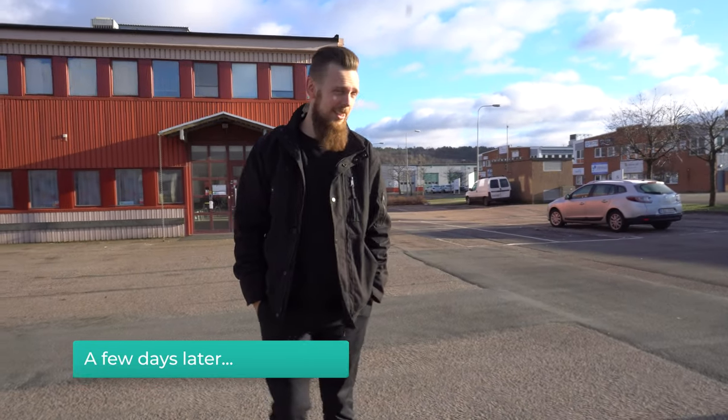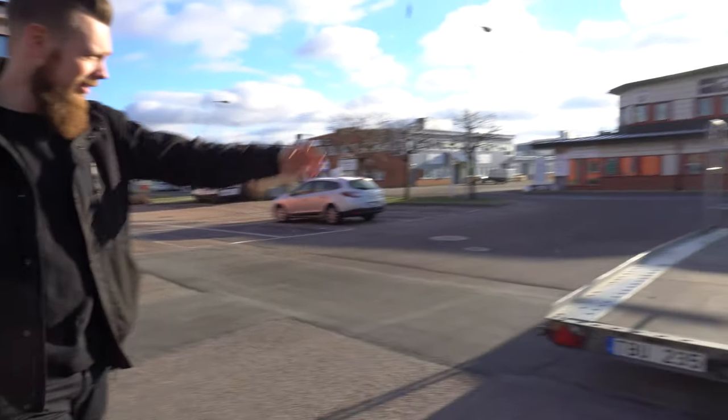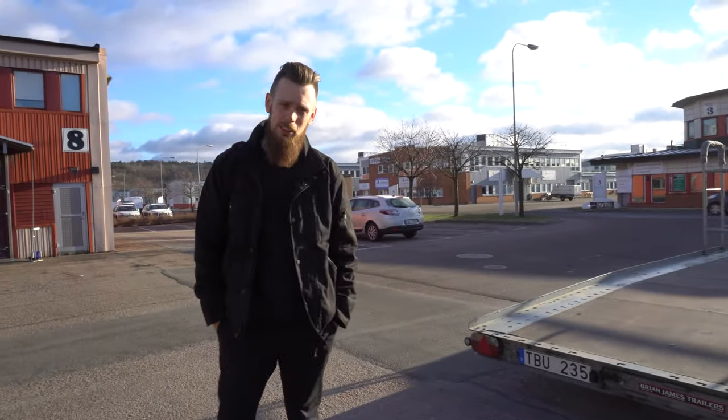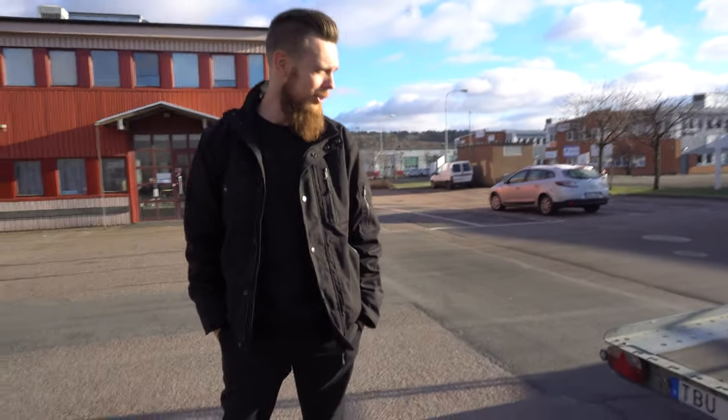Morning, guys. Right now we're outside the old shop. This is the first time we have the trailer on the V-Class. You might guess what that means. That means today we're officially moving the cars to the new shop.